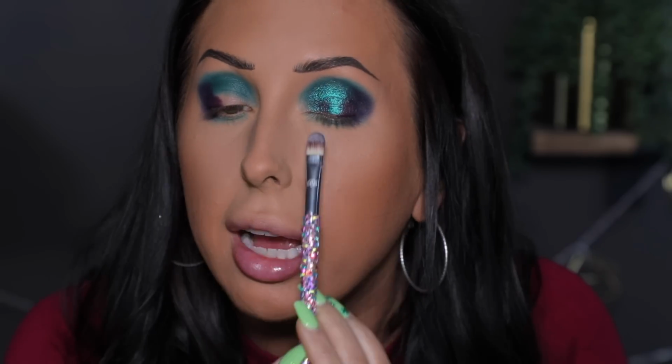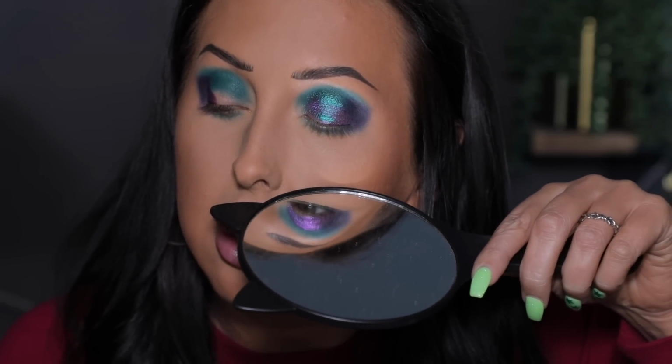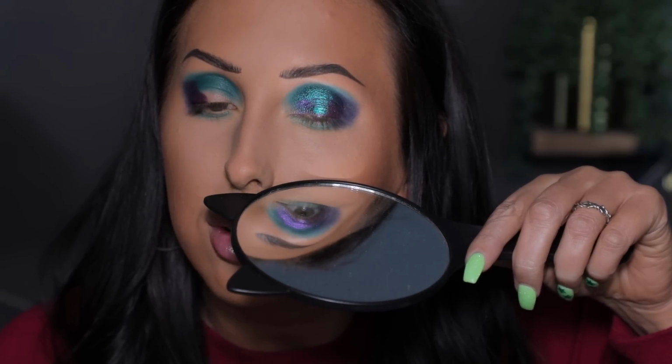And then after I get it packed on, I'll kind of blend, but let me see, there you go. You see that shift, right? Like, look at my eye and then look in the mirror. That's crazy beautiful. Okay, y'all, these shadows are so pigmented, beautiful, easy to blend. I'm feeling so happy right now.